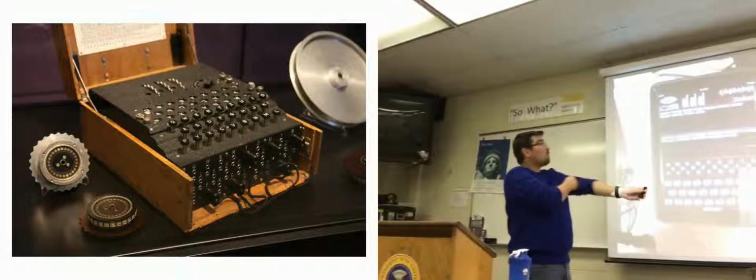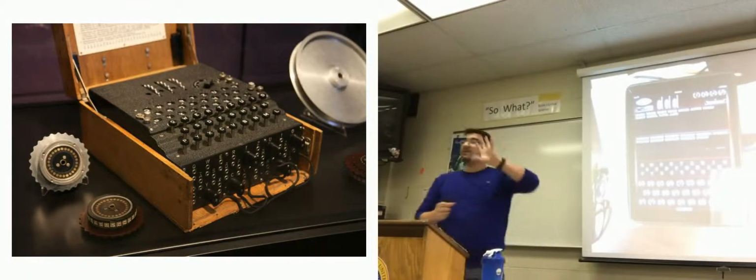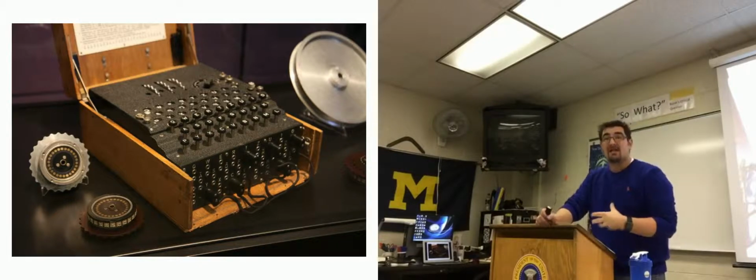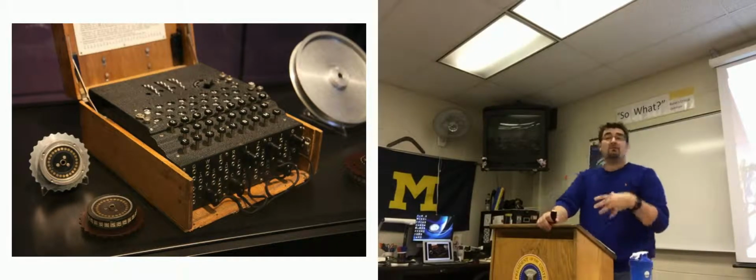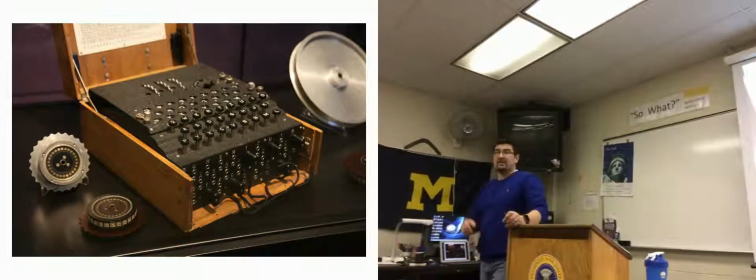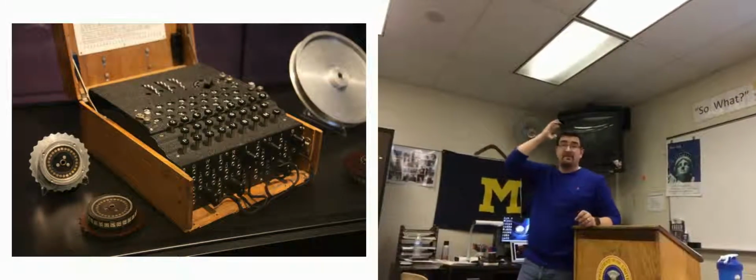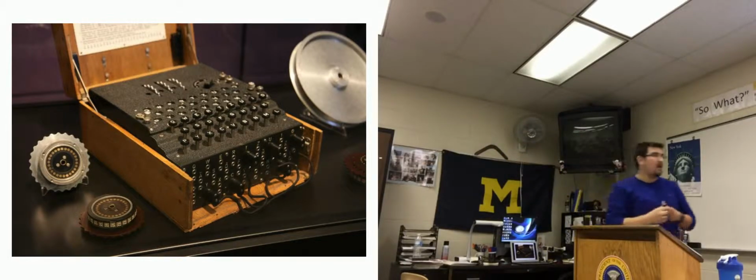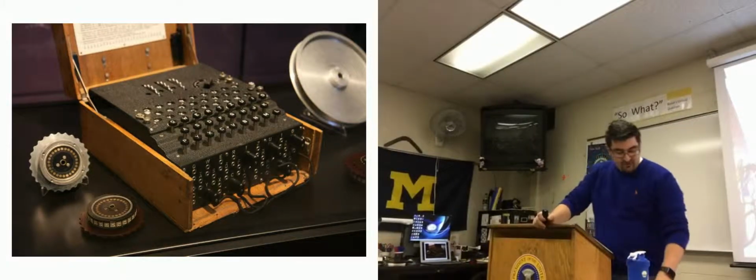Because as we started working with the Enigma machine and with the original research that the Poles had worked on, and then some of the brightest minds in England, working out of a place called Bletchley Park. You should be familiar with that phrase, Bletchley Park in England. If you've seen The Imitation Game, you've seen this place. Bletchley Park.